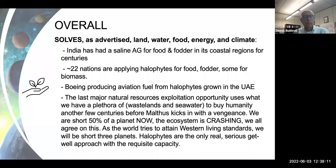I worked with the plenipotentiary for Aruba in the Netherlands. It turns out the Netherlands solves Aruba. Aruba is a desert island, even though it's a really nice place to go, because they've been importing all their water. Now they've got halophytes. And I worked with the tech advisor to the Secretary of State, and we've got a halophyte operation down there, Aswan in Egypt. So this is the last major natural resource exploitation that humans have: wastelands and seawater.